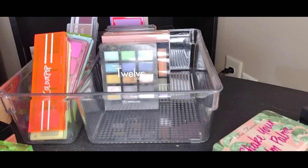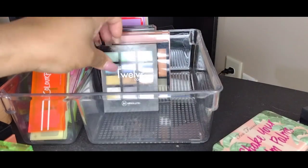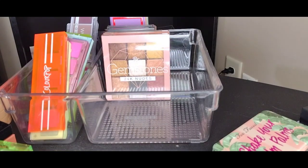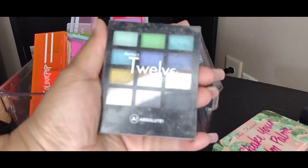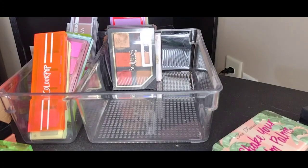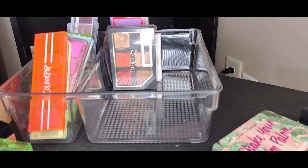Magic Collection Melted Metal. Excuse me, these are cream eyeshadows. This is from Nicka K. This is the Nude palette. This has been in my collection for a while, as well as this Perfect 12 from Absolute New York. I actually hit pan on one of them. Okay, these two are Arcade by Kiss. This is the Gemstone palette, and the Nudes palette.